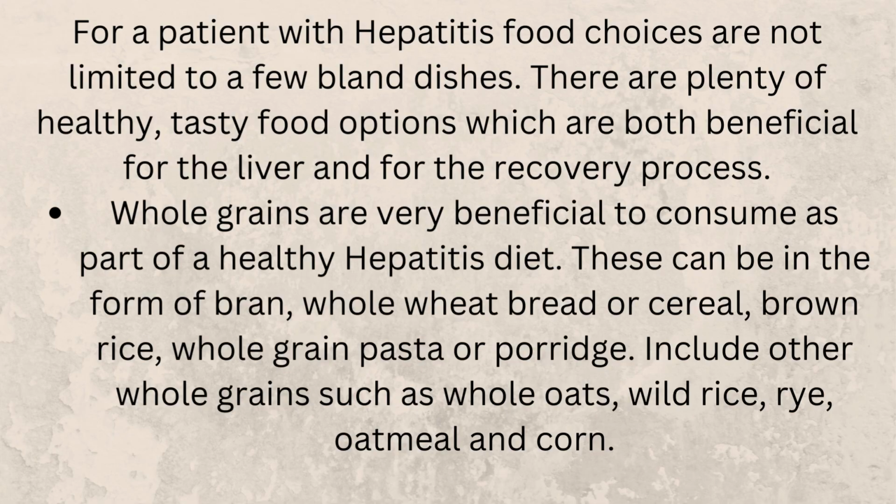For a patient with hepatitis, food choices are not limited to a few bland dishes. There are plenty of healthy, tasty food options which are both beneficial for the liver and for the recovery process. Whole grains are very beneficial to consume as part of a healthy hepatitis diet. These can be in the form of bran, whole wheat bread or cereal, brown rice, whole grain pasta or porridge. Include other whole grains such as whole oats, wild rice, rye, oatmeal, and corn.